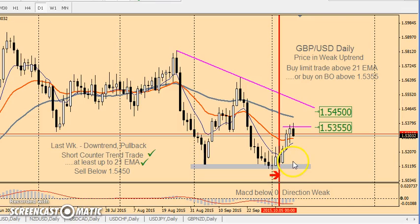So now, the next thing that we want to do for this week, price is in a weak uptrend, okay? Because price had been in a major downtrend. We are now in a weak uptrend. The MACD you can see here is still below zero. However, the downtrend has weakened here with the MACD, and we're on its way for the histo bars to close above the zero level. You can see that right here.